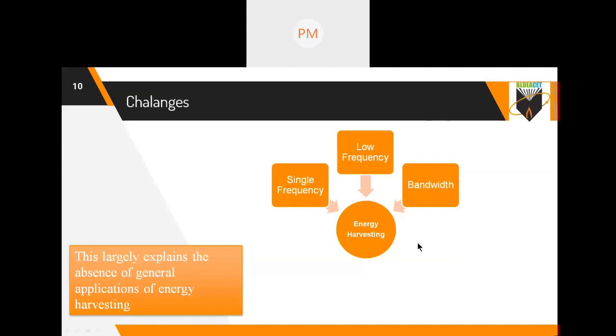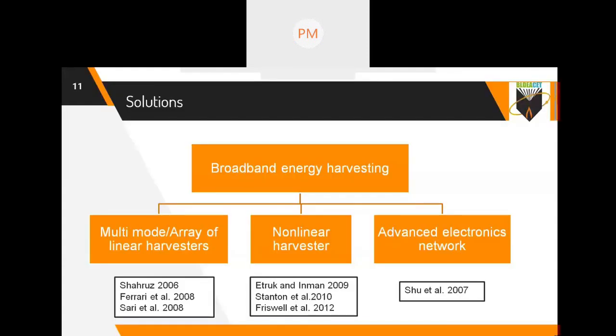A lot of researchers are thinking of different ways, and different harvesters have been designed. We'll discuss a few of them, and in particular the coupled system. At present we have the following solutions. In order to have broadband energy harvesting, one of them is multimode or an array of linear harvesters.